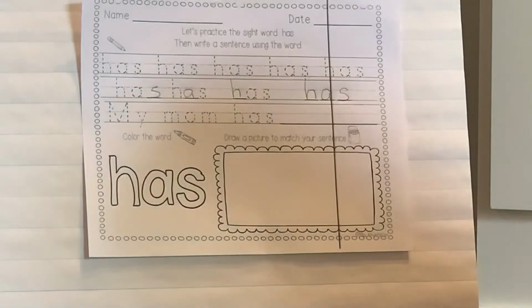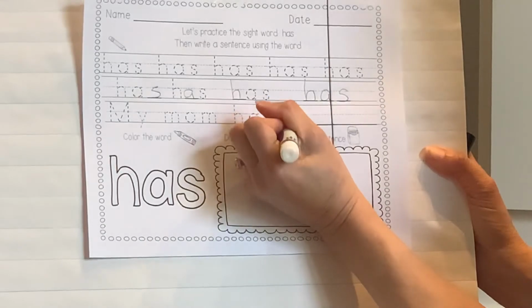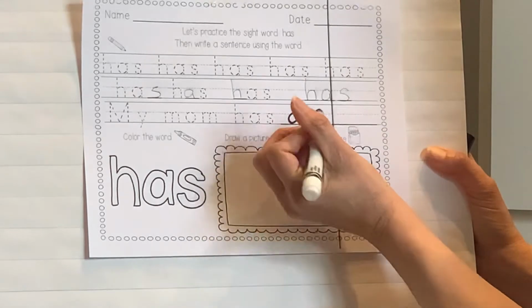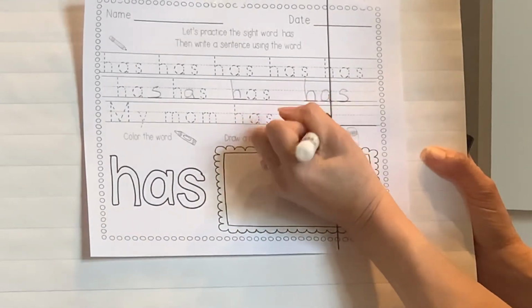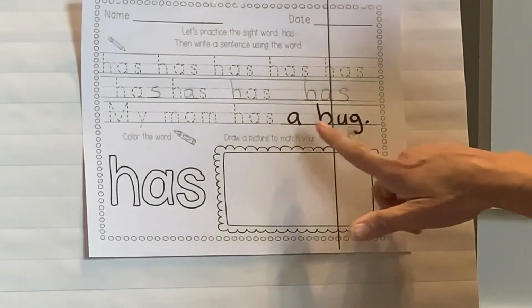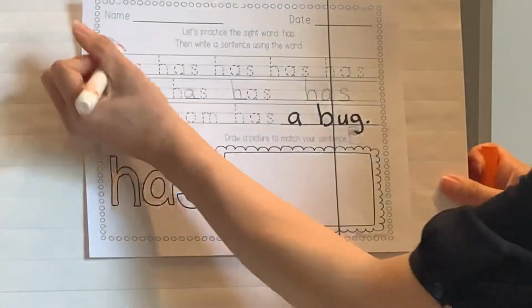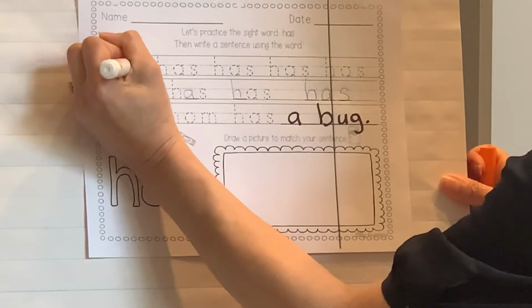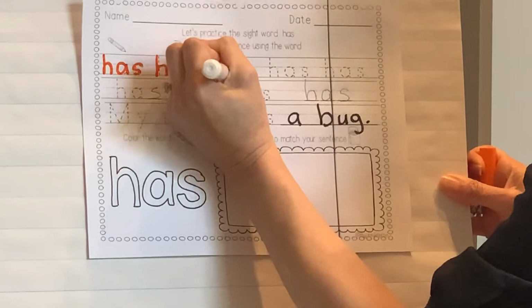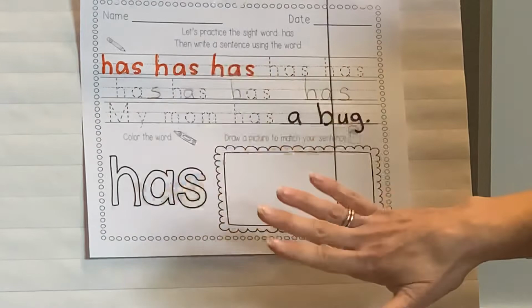So I'm going to do it in black marker so you guys can see it. My mom has a, I'm going to say, my mom has a bug. Finger space. Bug. Period. Okay, after you finish your sentence with pencil, remember Miss Blanche is using marker so you can see. You're using pencil, then you're going to trace all the has. Use any color markers you want. Make sure you're staying on that track, okay? Do your best work. Then when you're done tracing everything, then you draw a picture.